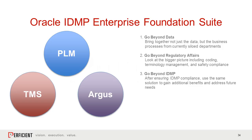It also allows you to go beyond just regulatory affairs. So I mentioned those various siloed departments. Could be 10, 15 departments where the data is sitting. But often when you hear about solutions for IDMP, you'll only hear about the solution for regulatory affairs. And that's certainly an important part, because regulatory affairs will typically be submitting the IDMP product data to the EMA and to other health authorities as they come online with IDMP.